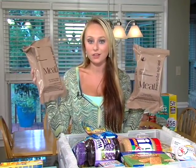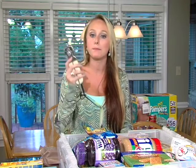You might also consider foods usually used for camping, such as freeze-dried or ready-to-heat meals. And be sure to have a manual can opener because power may be out for some time. And if you're planning on using your grill, don't forget to have an extra propane tank and/or some charcoal. Remember to avoid foods that contain high salt, which will only make you thirstier.